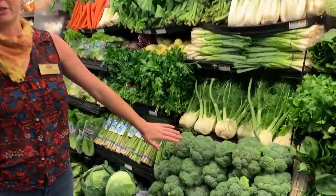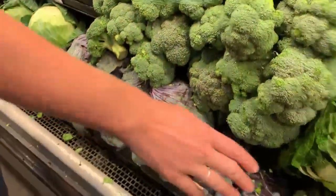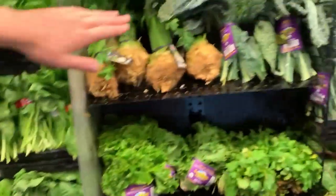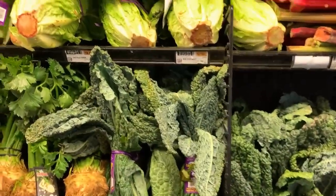We've got broccoli here. That's one that a lot of folks are familiar with. Purple cabbage and several different kinds of kale. This is a curly kale. We've got the dinosaur kale, sometimes called Tuscan kale. Really great stuff. Here's a purple one.